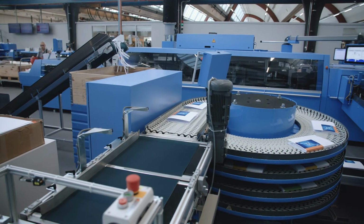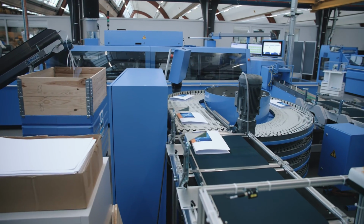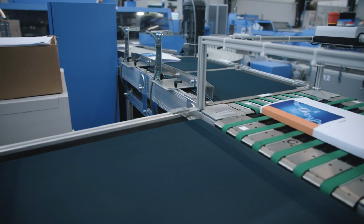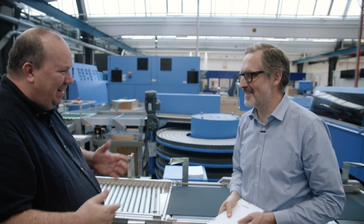Of course. I think that when you see technology like this, you understand that it is not the work of one person, it's teamwork. And even though it is Ingolf and Ron in front of the camera, I guess you have more people who have worked on it, right? Absolutely. Good to see you, Ron. Hi, Morten. Welcome. Thank you very much.